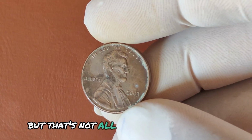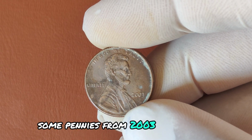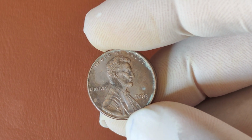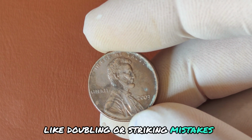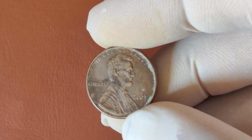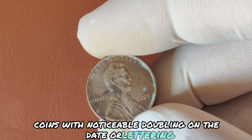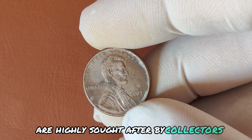But that's not all. In addition to being in mint state, some pennies from 2003 have unique errors or variations, like doubling or striking mistakes. These rare anomalies can significantly increase the value. For instance, coins with noticeable doubling on the date or lettering are highly sought after by collectors.